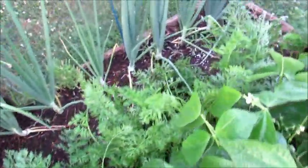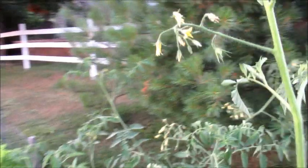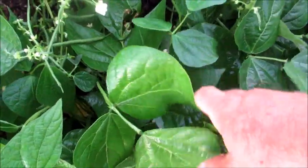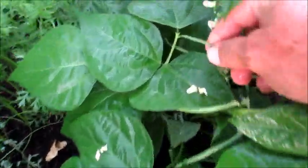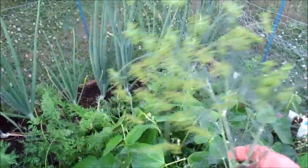Got a row of carrots and some onions. Believe it or not, I do have a cage in there. Can't really see it. It's a tomato cage, but it's just taken over. It's as tall as me. And then there's some beans on the outside. They'll be ready pretty soon. I don't see any beans yet, but green beans. There's a few, like a little tiny one. And then we have some random dill that came up by itself.